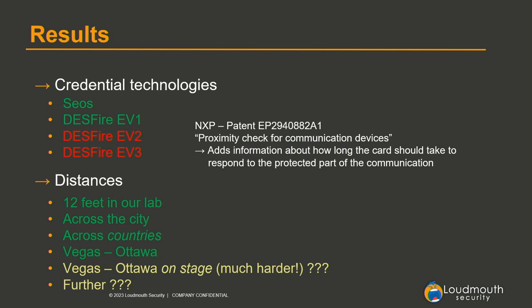I better text my colleague on the other side, who's waiting for us to say we're ready. So I'll tell them to join now. We also would like to test this further. If there are people here who are interested in collaborating with us, if you live farther away, in Brazil or other places, we can try this out and see how far we can push this distance. Come chat with us afterwards.